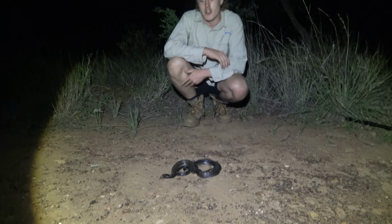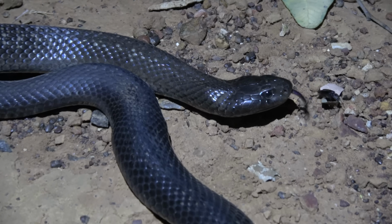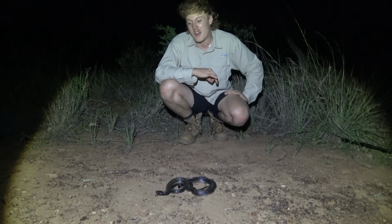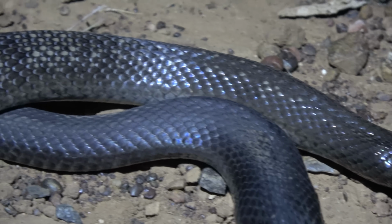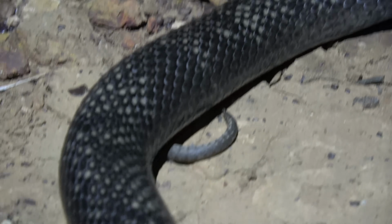This is a nice adult, healthy snake. Some subtle speckling on him, not too much. Nowhere near as much as they can get. They can get really speckled, like they look like a completely different species to what this is. They're an awesome snake, very common in the brigalow. Probably the most common larger elapid in the brigalow.